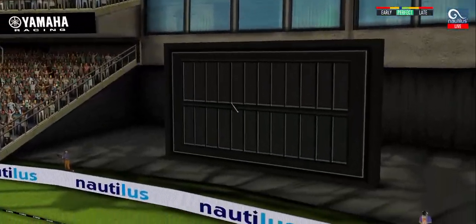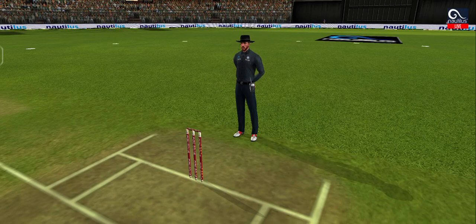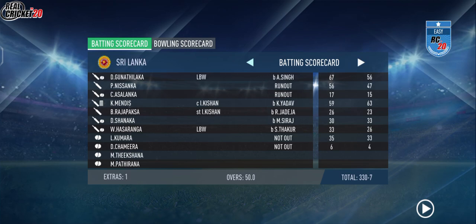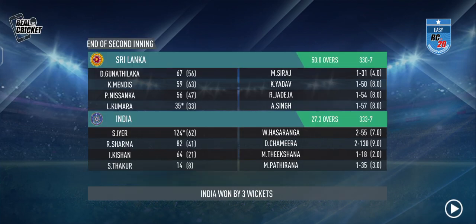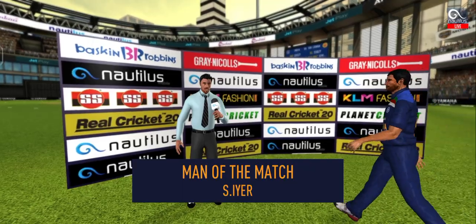Great shot! He has dispatched that, and the fielder can only watch it land into the crowd. The players shake each other's hand. Let's congratulate him.